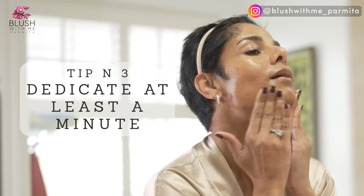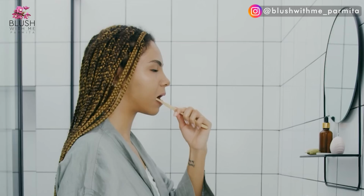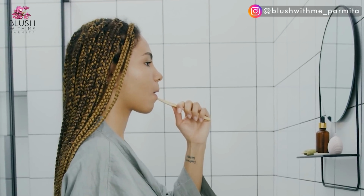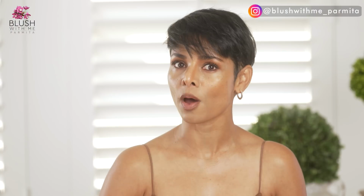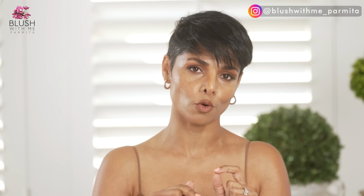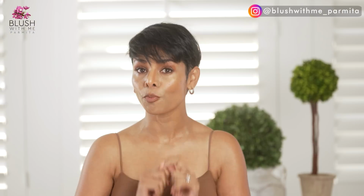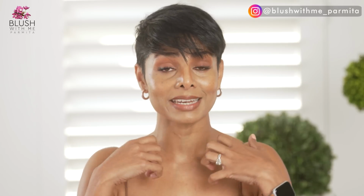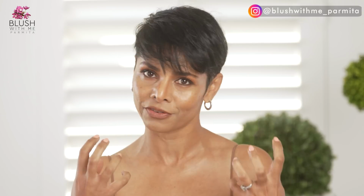You need to dedicate at least 1 minute to wash your face. Just like you can't rush through brushing your teeth, you need at least 2 to 3 minutes to brush your teeth. Similarly, 1 minute minimum for your face wash. Now massage your face enough, and if possible, do it with your knuckles. Now this not only cleans your face, but it also warms up your face. It activates circulation and it relaxes any kind of tight or tired facial muscles.